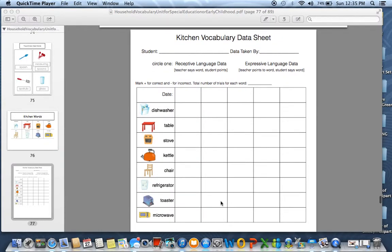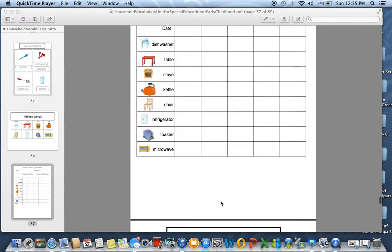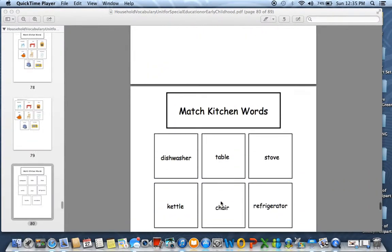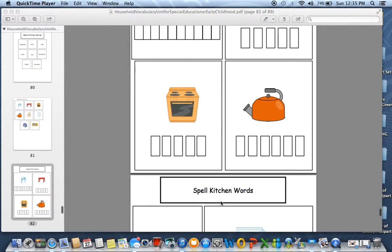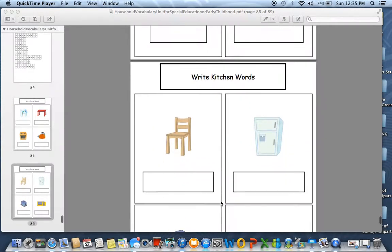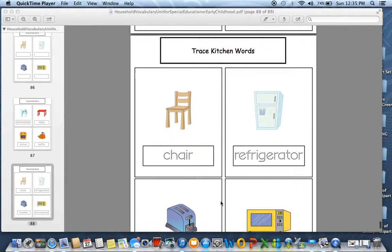Here's our kitchen vocabulary data sheet. Again, receptive and expressive language data you can choose to be recording. Here's the matching of the words, words with pictures. Spelling, spelling pieces. Here's writing the words and tracing again.